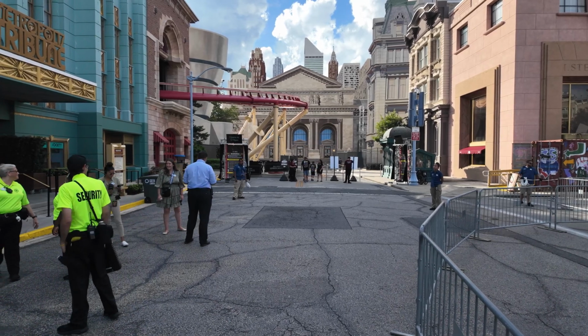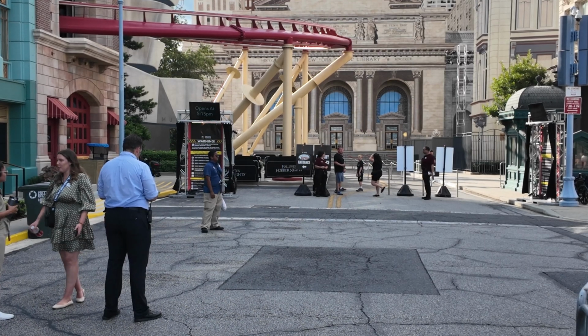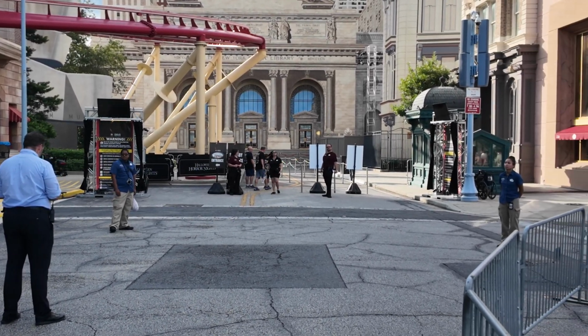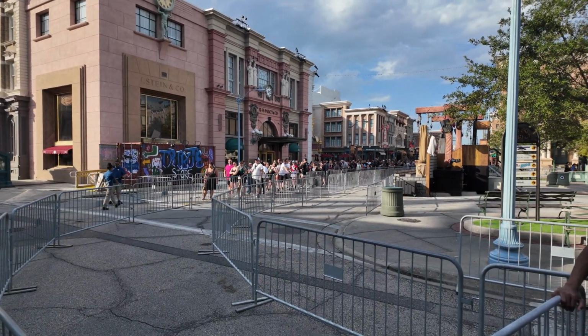So we made it to the corner over here where you can't see. They do have the opening times above the lines, so 5:15 for Insidious. And then you can see the line for both Ghostbusters and Insidious off to our right, stretching all the way down to New York.